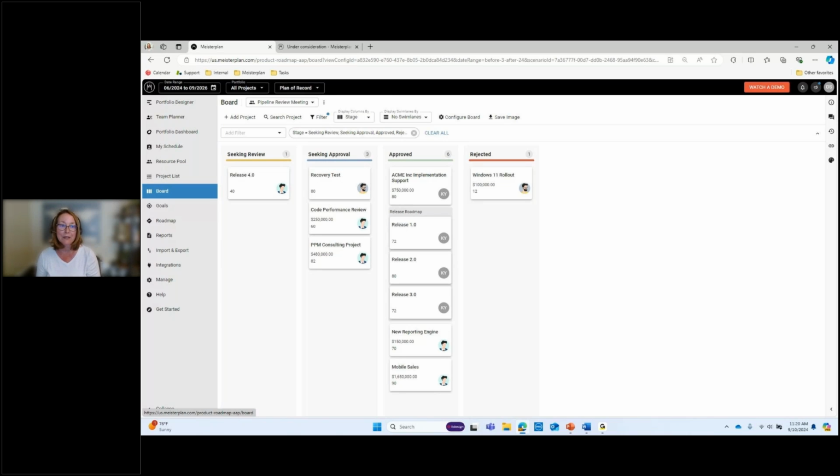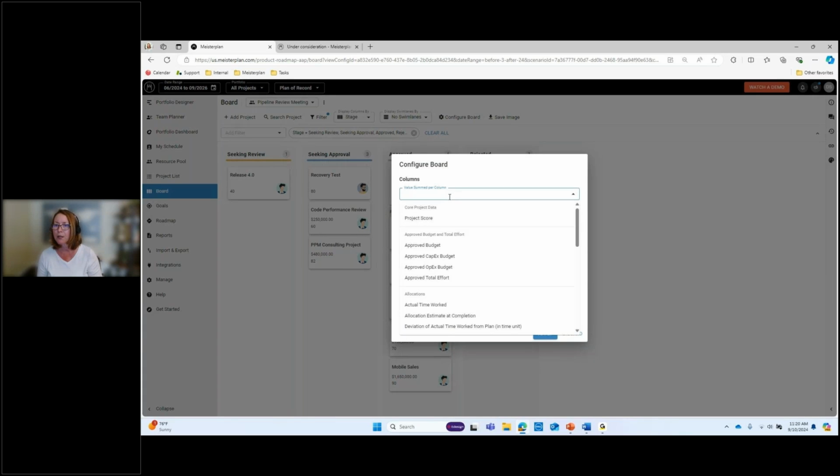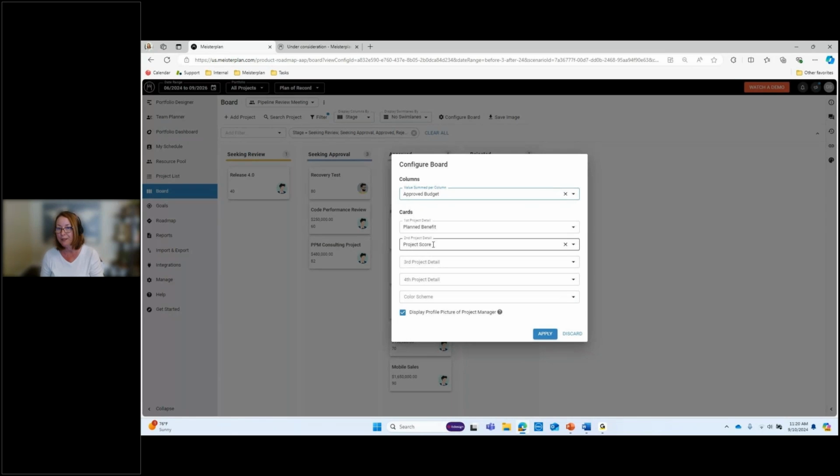And in this view, you need to be asking yourself, do I have enough time to talk about 3 projects? If not, you need to reprioritize which projects. How do you reprioritize? Let me show you a couple new things on the board view that can help you get quite a bit nicer information at a glance. One is I would like to sum up the budgets or the benefits.